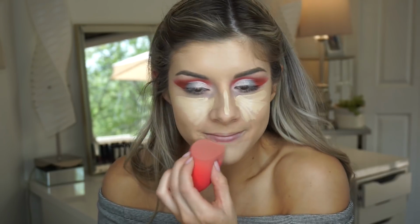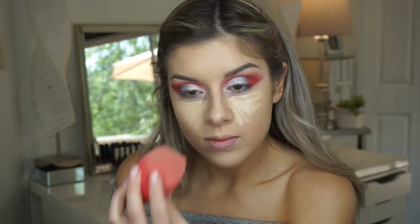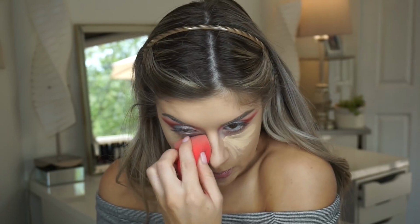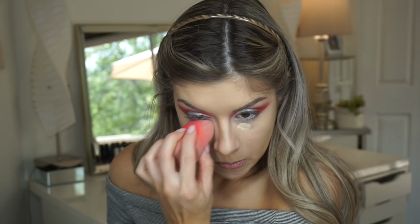I'm taking this same Morphe sponge to blend that in. Taking just a little bit of that Tarte Shape Tape and putting that right in the dark bags underneath my eyes.